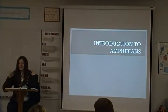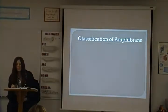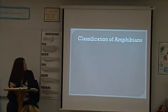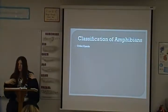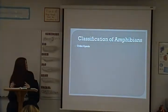All right, amphibians. So this is the next class of cold-blooded creatures. Notice it is class Amphibia. It's because we're in subphylum Vertebrata still. Class Amphibia, which are amphibians. There are 3 different orders we're going to look at with amphibians. And by the way, amphibians go through a 2-phase life cycle. They have metamorphosis, and we're going to talk about that.